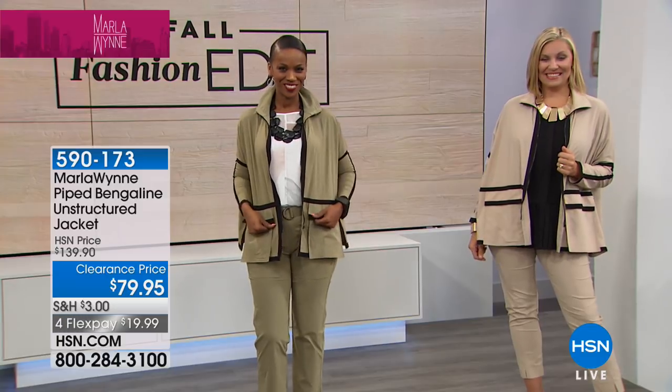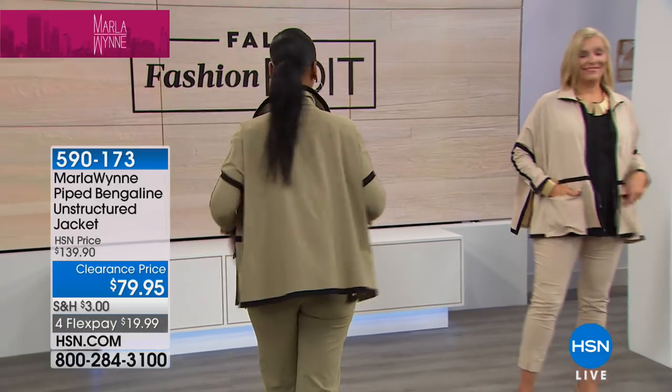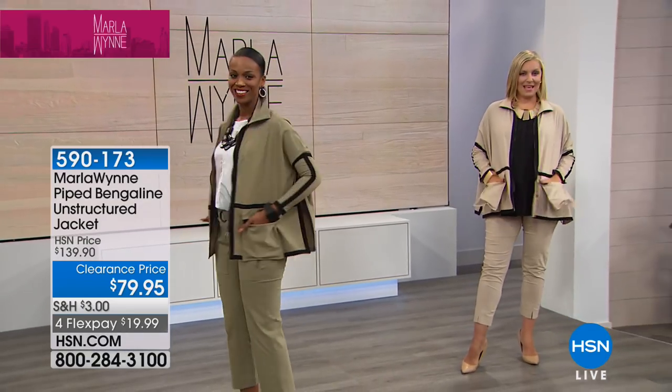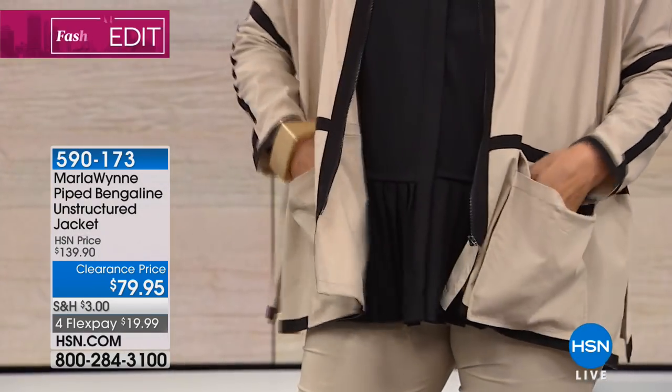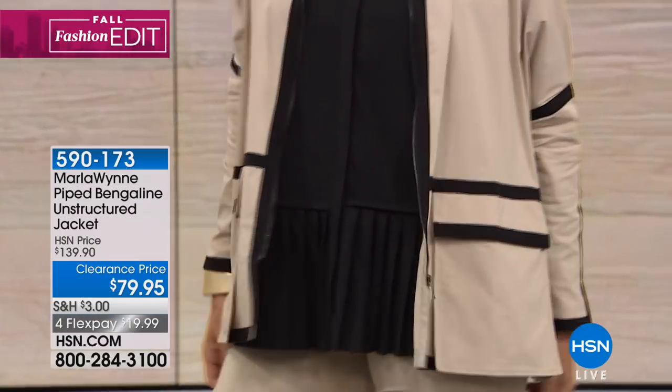I do love it. Oh, and by the way, did you check out the pockets on these? Look at the pockets. I love this jacket. These pockets are better than a purse. Yes, you can put your credit card in there, you can put your little lipstick in there, your cell phone, and you're good to go.